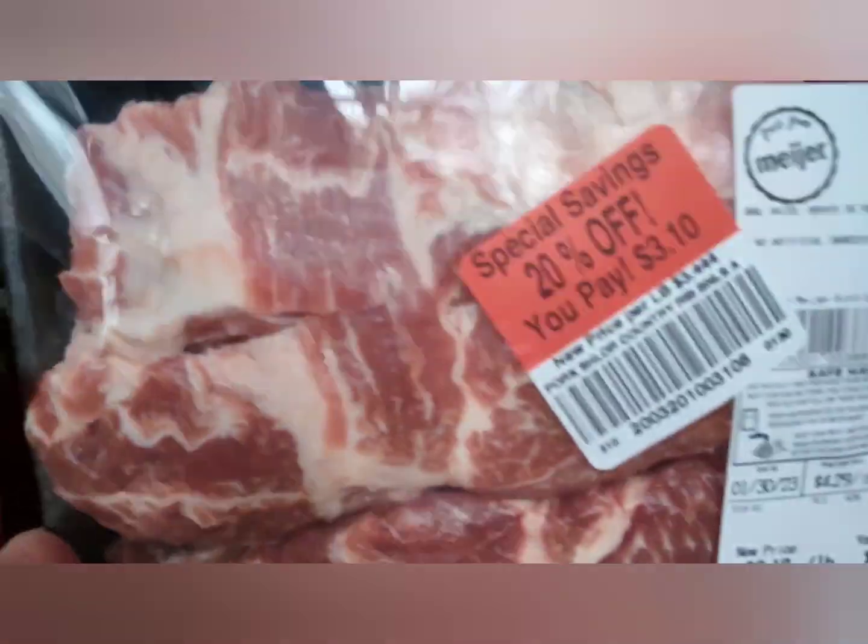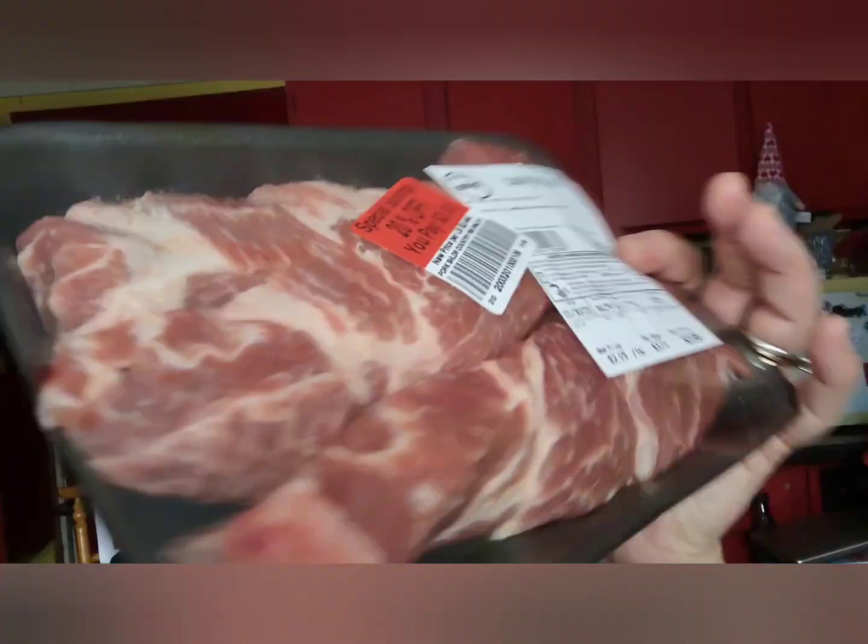They had these down 20% off on the pork country style ribs. I'm either going to use them like a roast or I'm going to make ribs. And I only paid $3.10 for 4.5 pounds. And then I got a pack of two pork steaks. I paid $3.22 for about 4.5 pounds.